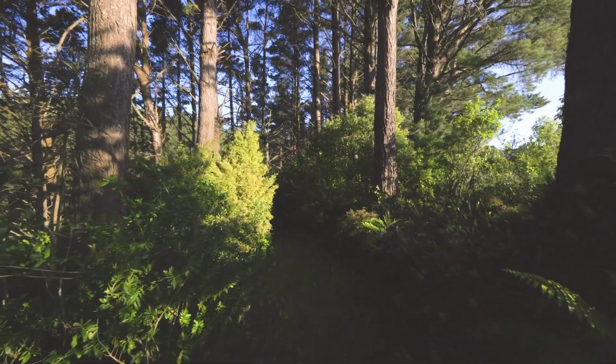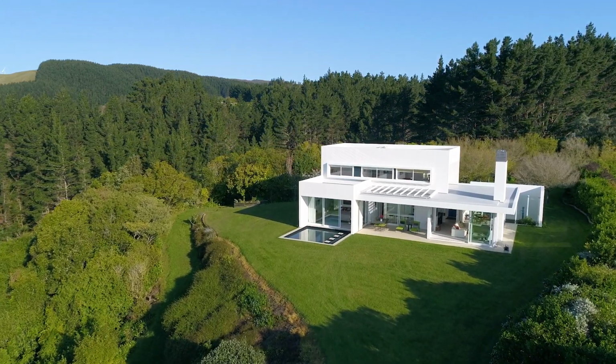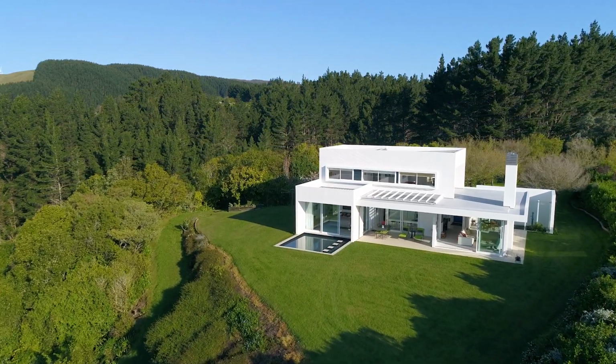I'm sure you'll agree with me, an easy care, stunning lifestyle property close to the city. How the floor plan works is immense, I think. Master bedroom, massive. Looks over the view, of course, a large ensuite, large walk-in wardrobe, I know you'll love that.